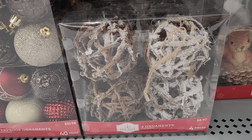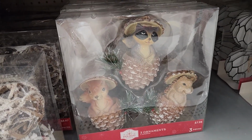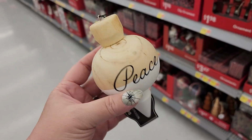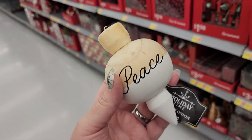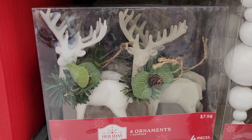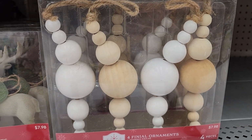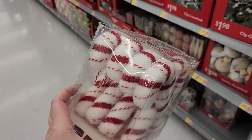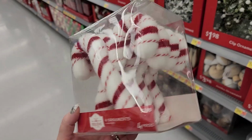$9, you get 4, and look how cute these are. $8, and there's 3 cuties. $4, a wooden ornament. Kind of looks like something you go fishing with, right? $8 for 4. And ooh, wooden ones. $8 for 4. $8, you get 4. But there's 8, so I guess it's in groups of 2.